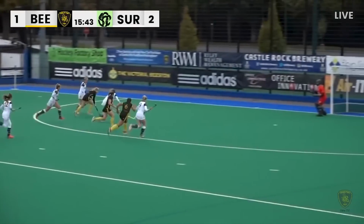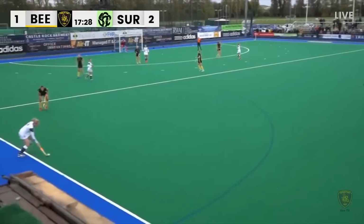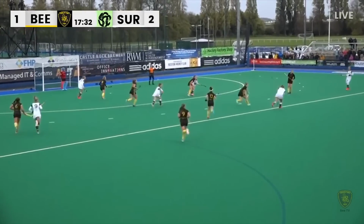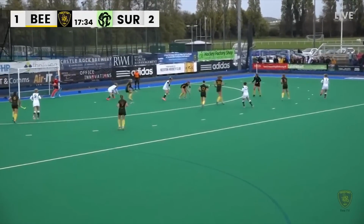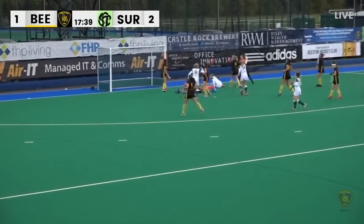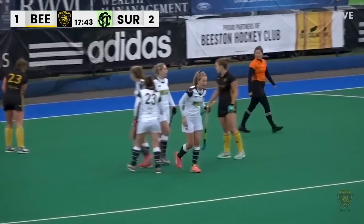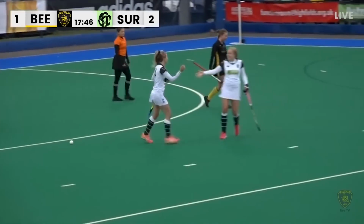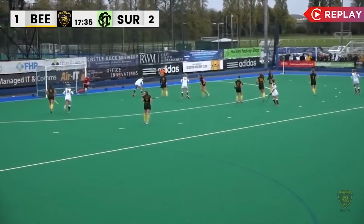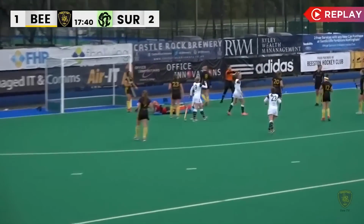Real test of character, lovely bit of skill. Into the circle, shot comes in, good save from O'Hanlon. Oh, what a terrible bit of marking in the circle again. And Beeston made to pay for it. Well, the defenders need to look at themselves here and ask the questions about who was picking up who. And Surbiton have a third. Goalkeeper came out with little or no protection.